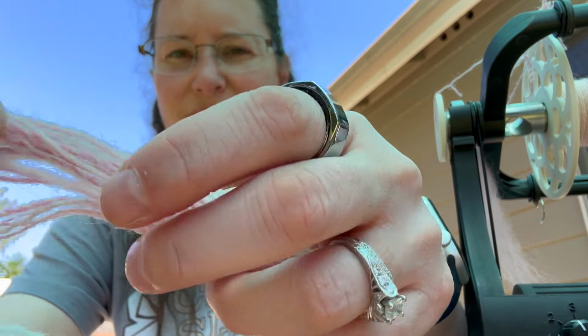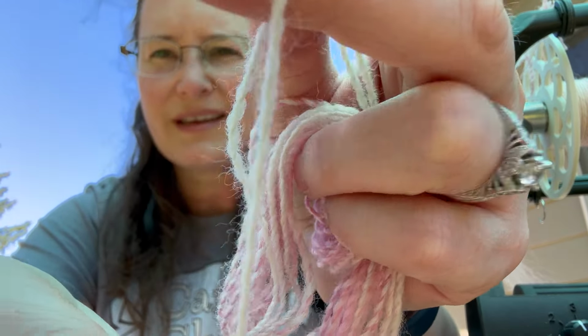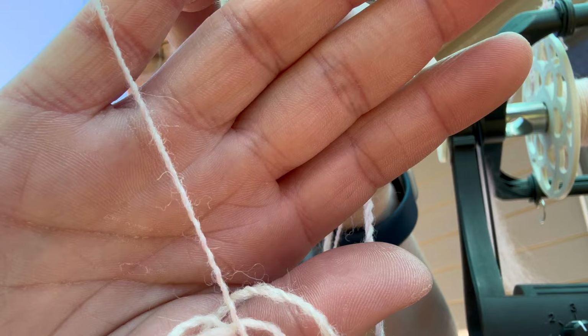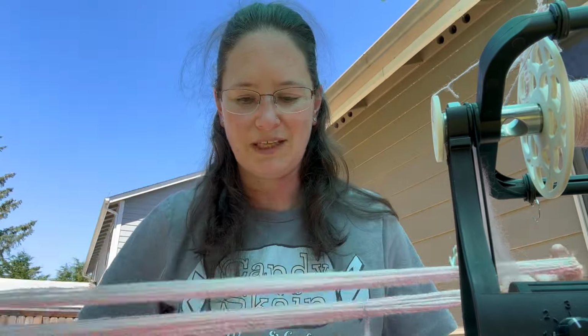But yeah, let's see, the strand here is pretty thick, and then you see this strand is quite thin, so it will look great in my jelly roll, I'm sure of it.